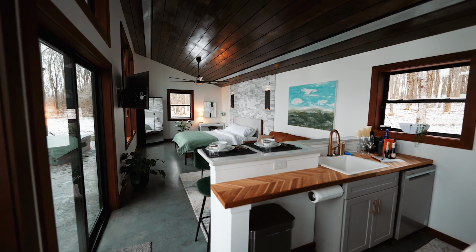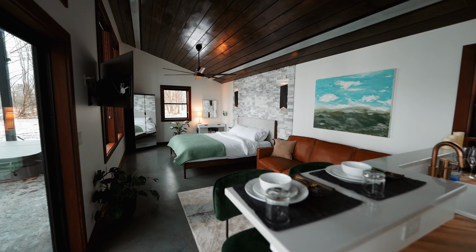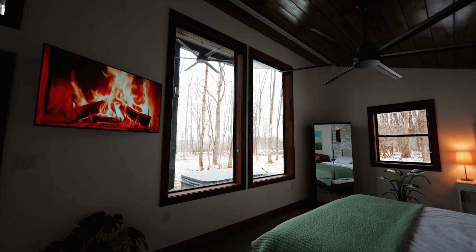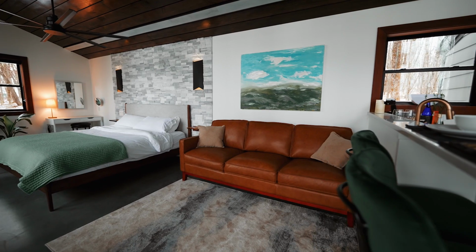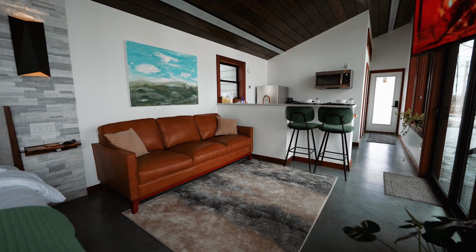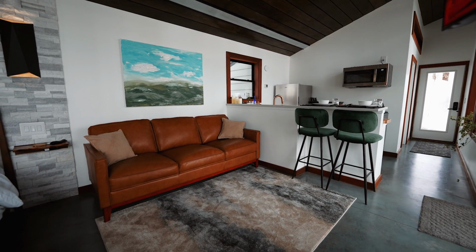This wall separates the kitchen from the rest pretty nicely, so now we enter into the living and bedroom space. It's very open in here, huge windows all around, which is wonderful, and they can be closed with the blinds. The floor is heated concrete, so even with concrete floors, they feel really cozy. It's really nice to have this in this cold weather.